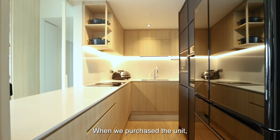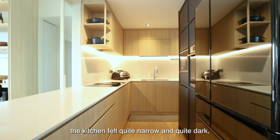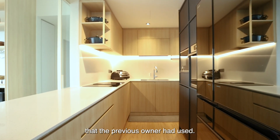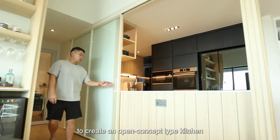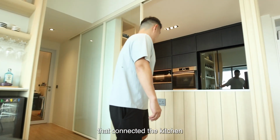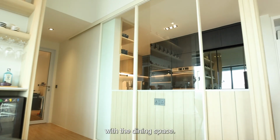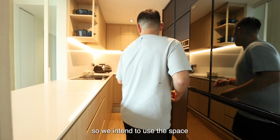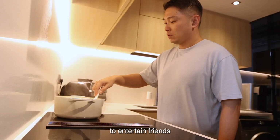When we purchased the unit, the kitchen felt quite narrow and quite dark because of the colours that the previous owner had used. So we tore down one of the walls to create an open concept type kitchen that connected the kitchen with the dining space. My partner is a great cook, so we tend to use the space to entertain friends and family when they come over.